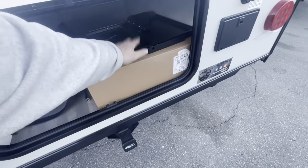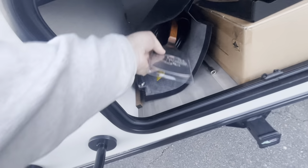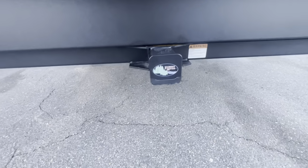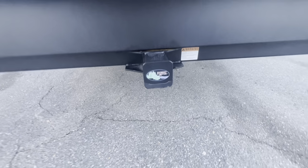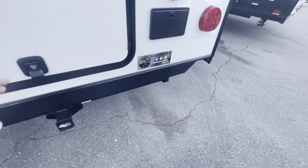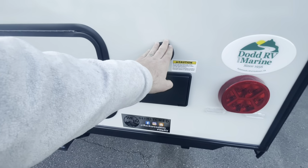Your griddle, your prep table, some goodies in here, outside shower, nice Forest River spatula, receiver on the back. You've got a 300-pound rating on that, nice for bike rack, storage bin. Outside shower hookup and a black tank flush.